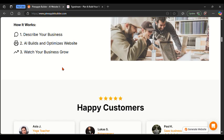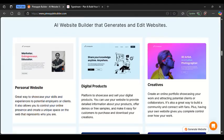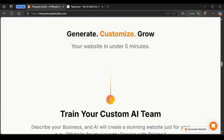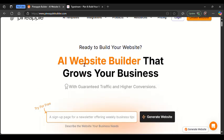Then, talking about what these two platforms are best at, Pineapple Builder is best for quick MVPs, landing pages, and small business websites. Talking about the downsides of Pineapple Builder, it has limited design flexibility and customization, and is not ideal for complex or multi-page websites. It also has basic functionalities without advanced design options.